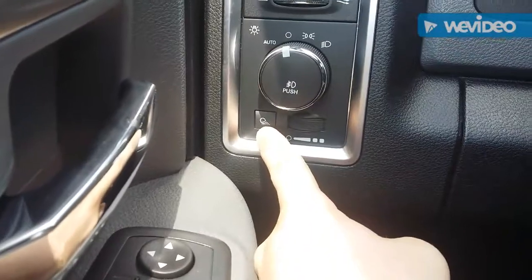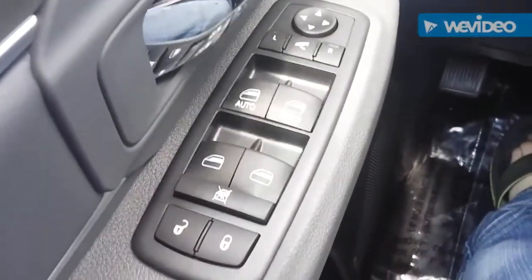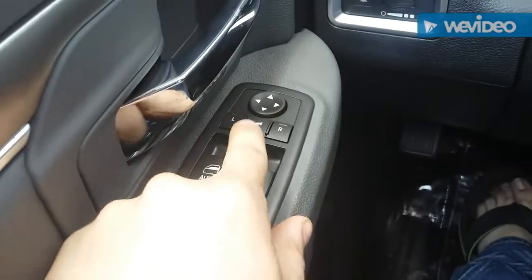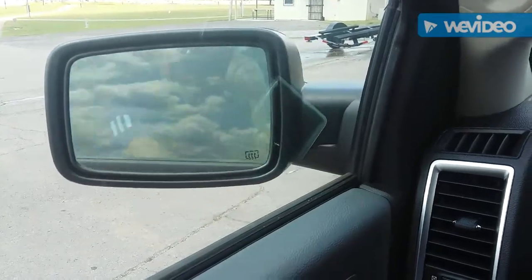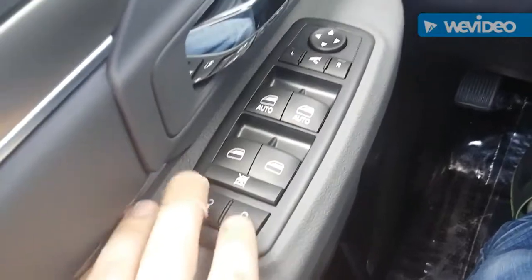And that is actually your cargo light for the bed. These, I mean, you have your basic mirror adjustments. This button actually automatically folds in your mirrors, that way you don't have to worry about some kid that doesn't know how to drive knocking your mirror off. And you also have window lockout if you have kids and such.